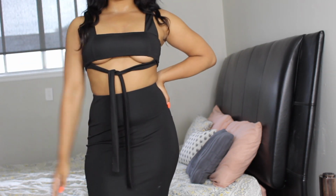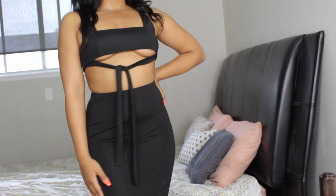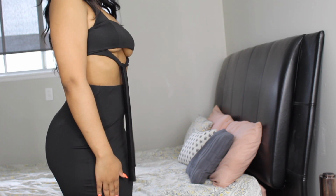It was very comfortable throughout the day. My boobs didn't pop out, so that was good. It was nice stretchy material, so I didn't have to worry about the outfit possibly not fitting. Super cute and affordable outfit.